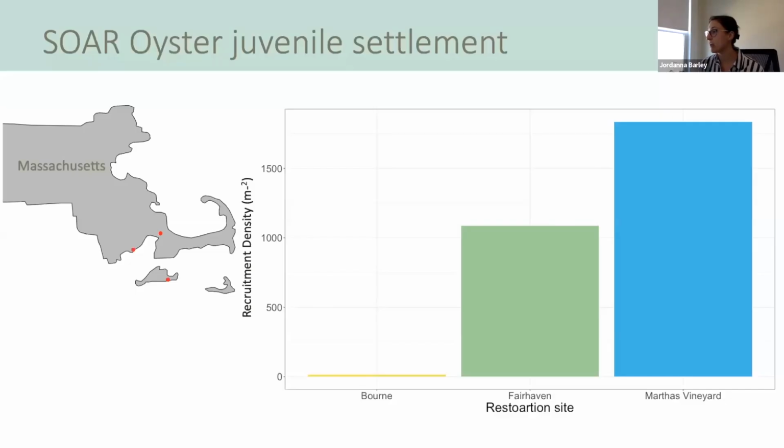In 2019, no recruitment was observed at either the Bourne or the Fairhaven site. And in 2020, after the SOAR oysters were deployed, we're seeing some marginal amounts of recruitment at the Bourne site and a very high amount of juvenile oysters at the Fairhaven site. At Martha's Vineyard at the far right of the graph, we don't have a time series, so we don't really know what recruitment was like before the SOAR oysters were deployed, but the very high amount of recruitment density at that site is very encouraging.